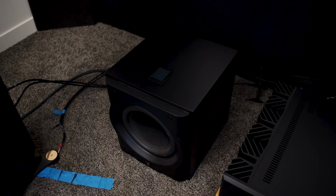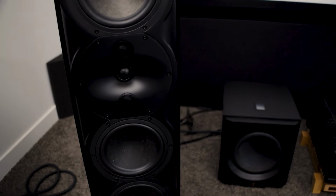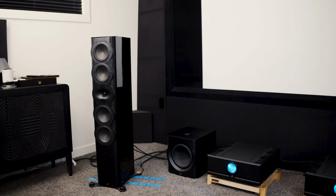Now, you may have only one room where you have to watch movies and listen to music. That fits well. These speakers work well in large rooms, small rooms, and medium-sized rooms. So as I mentioned before at the beginning of this video, I asked the question, can you have your cake and eat it too? Well, in my opinion, oh yeah, absolutely you can have your cake and eat it too.